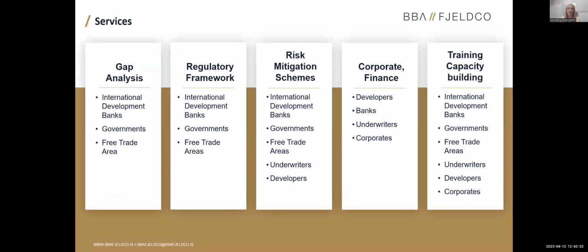What we have been doing is providing what we call a gap analysis. That is usually what we do in cooperation with international development banks and governments. And then as a byproduct of that, we often work with governments on the regulatory framework, and some side projects can also be risk mitigation schemes, corporate and finance, and then training and capacity building.